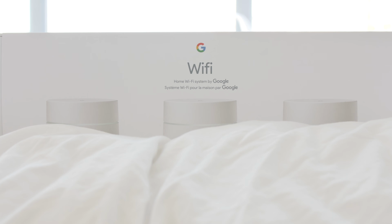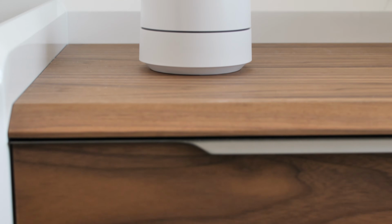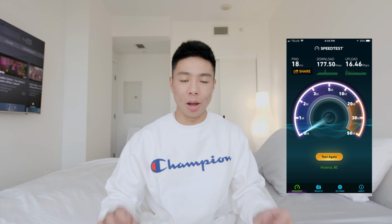But in the apartment, I do have 2 Google Wi-Fi units, one of which is in the living room and one of which is in the office. And since it's a mesh system, I'm able to get great connectivity all over the place, like full signal and full speed from essentially anywhere in my apartment, which is just such a good thing to have. So a huge thanks to Google for giving that to me.